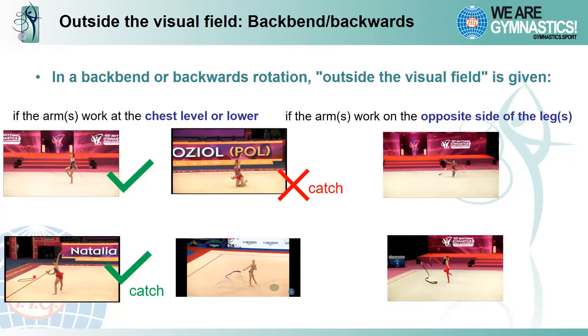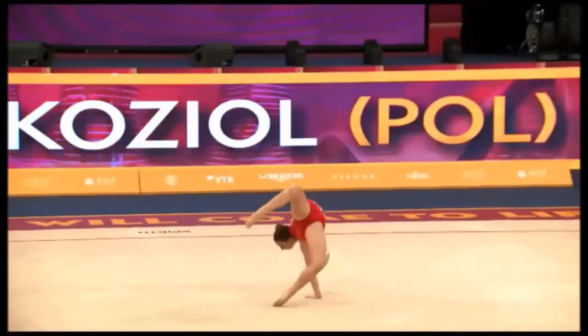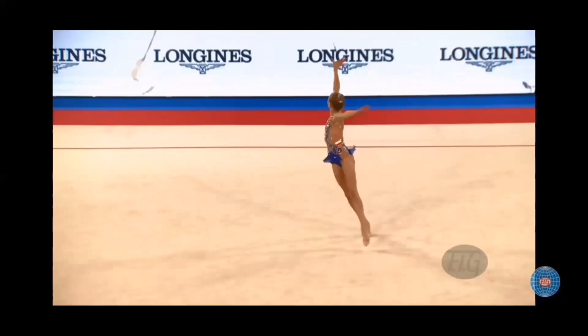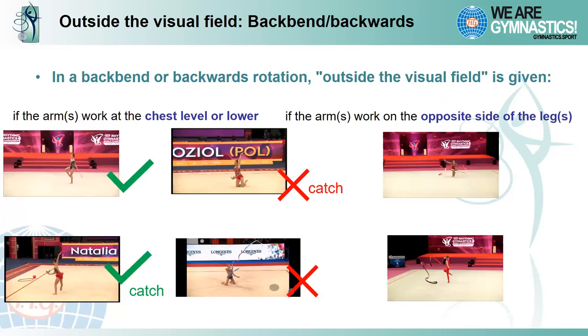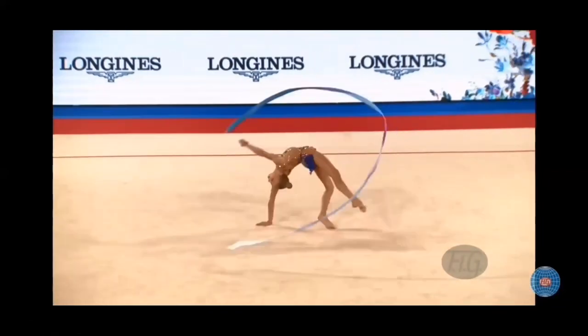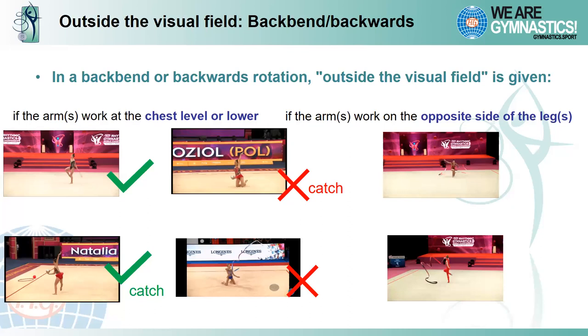The catch is not valid because she took it from the side. Watch one more time. Catch is not valid because she took it from the side. Only the criteria is not valid outside visual. But R will be valid because she has two rotations under the flight.